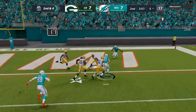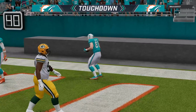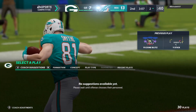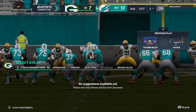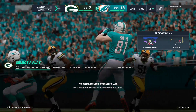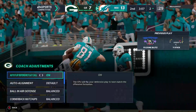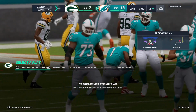Going to the air, Tagovailoa. He'll take this into the end zone for a Dolphins touchdown. A 5-yard touchdown. And the Dolphins have taken the lead. You get down near the goal line, this is where having a short-handed tight end becomes a luxury, and it pays off big time, especially when the defense sells out against the run and he finds himself open for an easy touchdown.